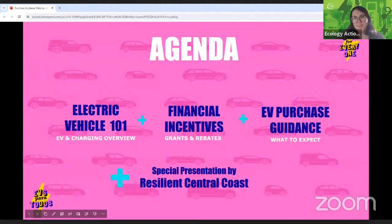All right. So now for the agenda. We're going to start with an overview of electric vehicles. This is going to be a quick 101 on electric vehicle models and also EV charging. We know that this stuff can be complicated, so we just want to break it down for you and let you become experts. And then we're going to move into financial incentives. We're going to give an overarching view of financial incentives that are available currently, so you can get an idea of what's out there and if a purchase will work for you. At the end, we're going to transition to talk more about that EV purchase guidance program I just mentioned. Klee is going to break down what we expect of you and what you should expect from us. And then we're going to close out with a special presentation by Resilient Central Coast, which is Kalia. It's a great program for energy efficiency and environmental benefits that, if you're interested in those sorts of things, you'll really love. So stay tuned for that.